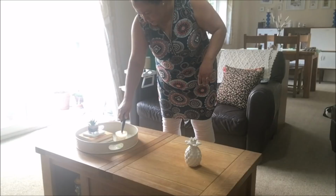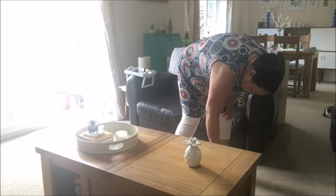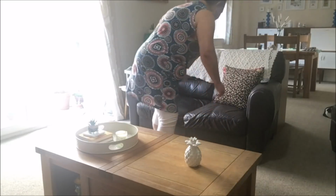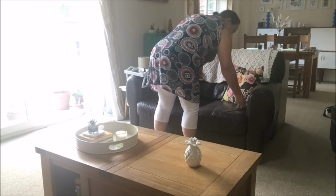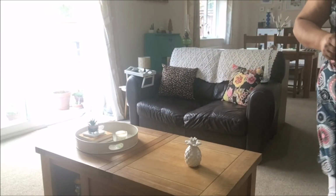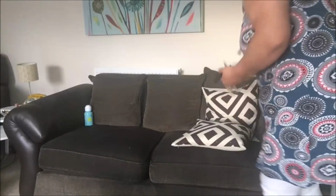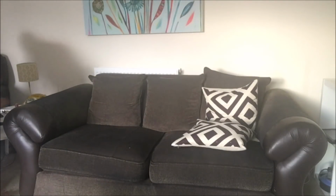Put a candle on. I actually don't tend to put many candles on in the summer, but it was fairly cool, not cold but cool, so I thought yes, I'll put a little candle on and it will just make it a little bit nicer smelling. You can see loads of toys everywhere and bottles.